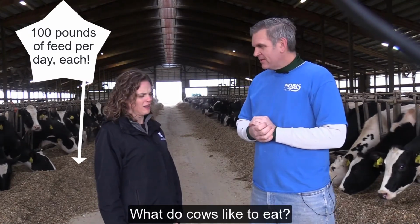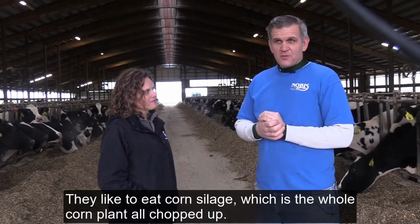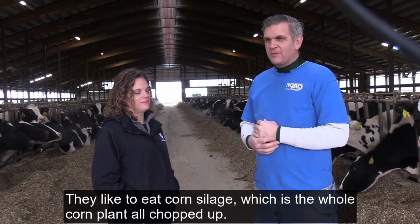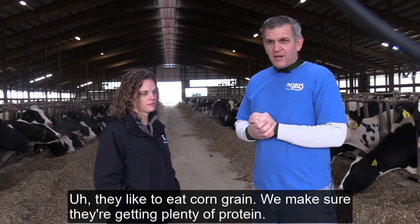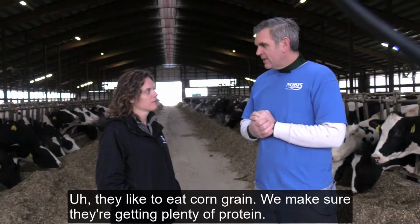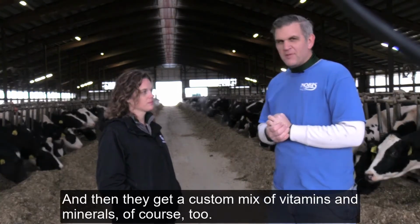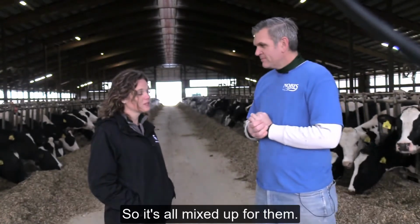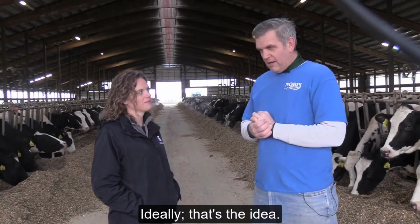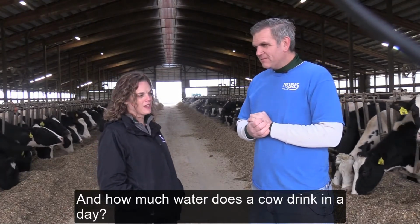What do cows like to eat? They like to eat alfalfa. They like to eat corn silage, which is the whole corn plant all chopped up. They like to eat corn grain. We make sure they are getting plenty of protein. And then they get a custom mix of vitamins and minerals, of course, too. So it's all mixed up for them. Ideally, that's the idea.